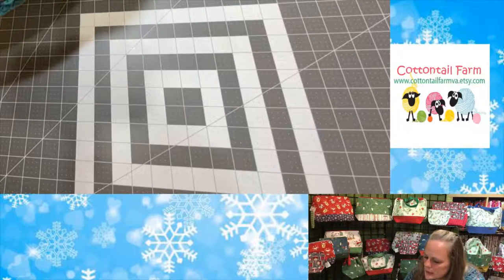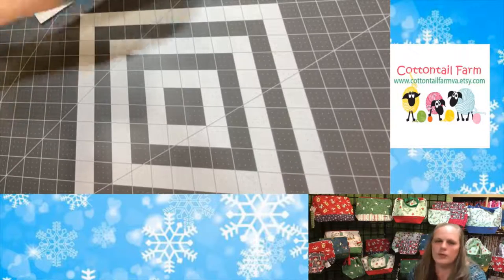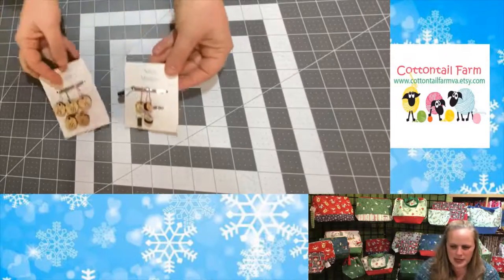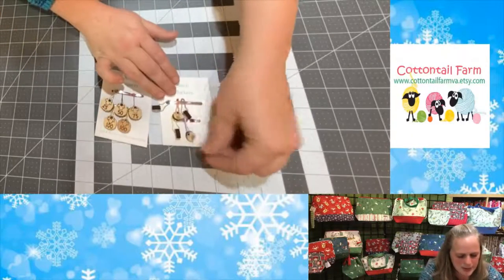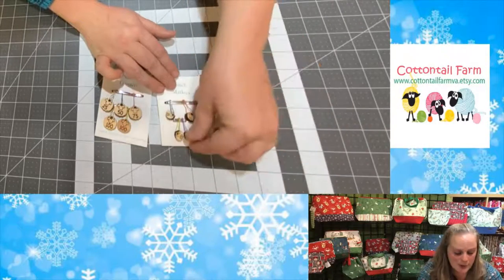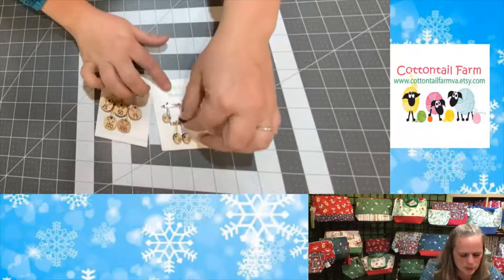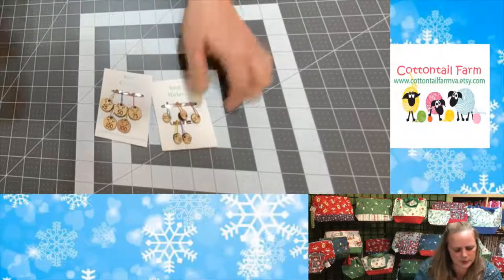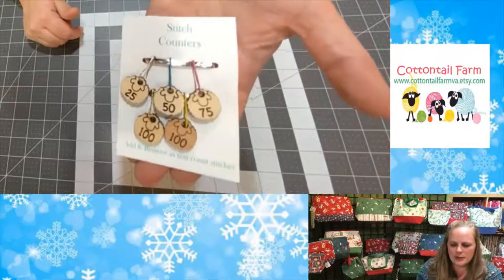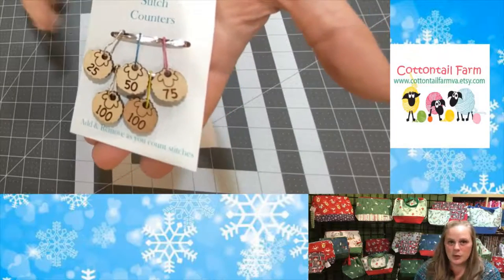let's see. How about some stitch counters? How many of you have been knitting and knitting and knitting or casting on and you've lost count of where you are? Either just because you're watching something and Netflix all of a sudden got really good, maybe your kids walked in, phone rang, whatever. And you've totally lost count of where you are. So these little helpers are great because you can slip them on when you get to 25, 50, 75, 100. And then you don't have to recount hundreds worth of stitches.